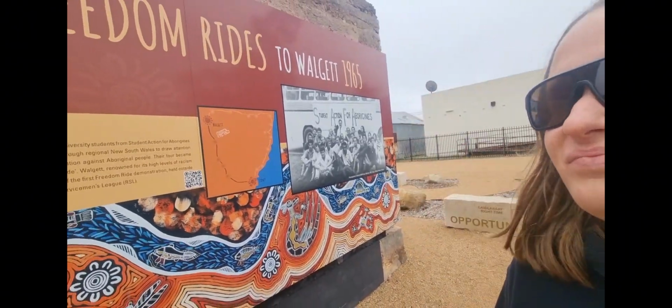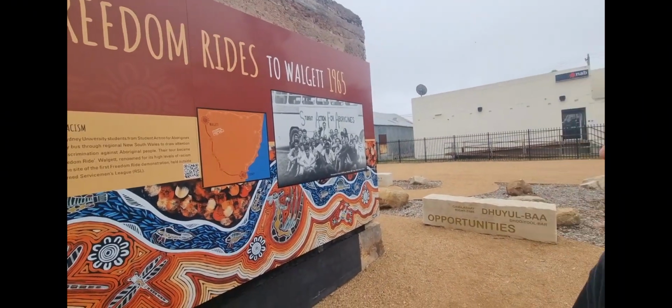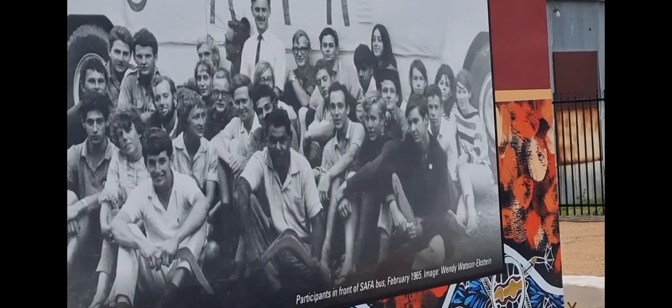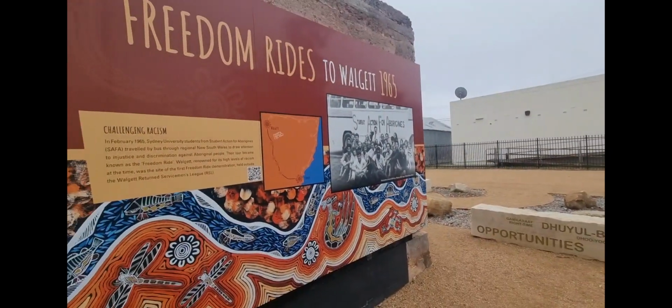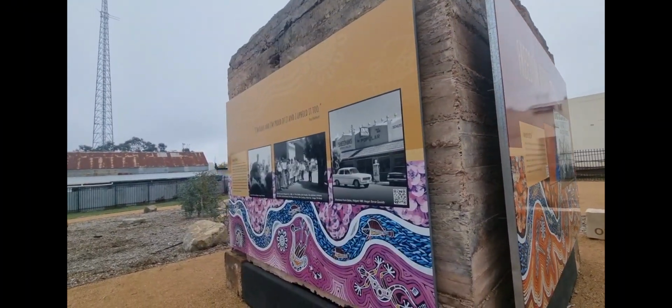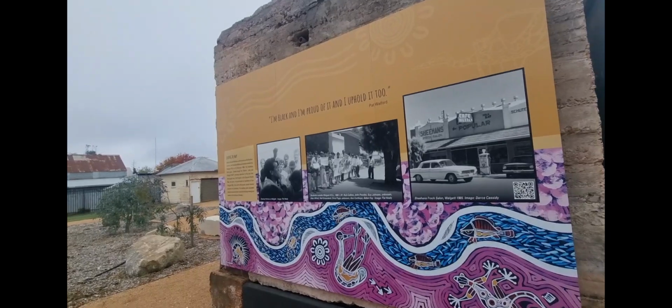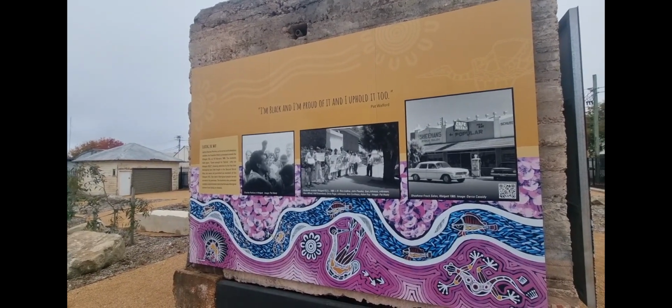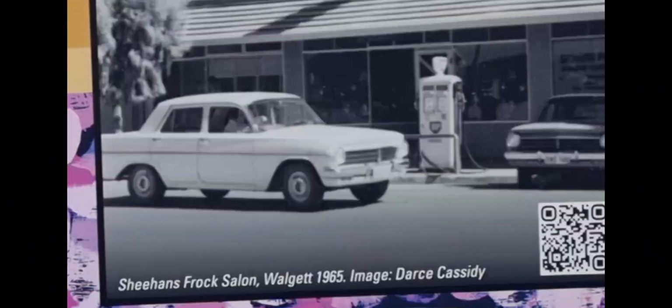That's what I'm thinking. So all these uni students, into the 60s, yeah. I know these uni students came up from Sydney to protest about it, and that's how they got some rights, and then they were allowed to go to school and things like that. Yeah, there you go.